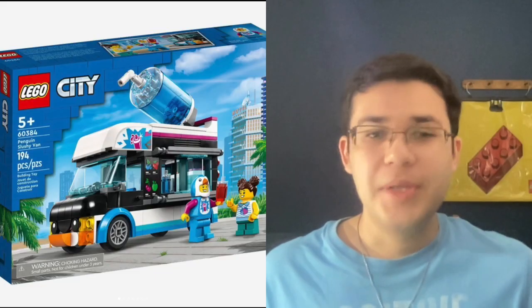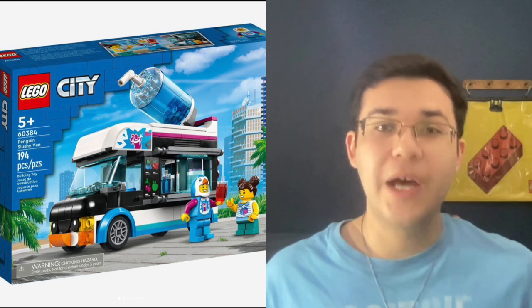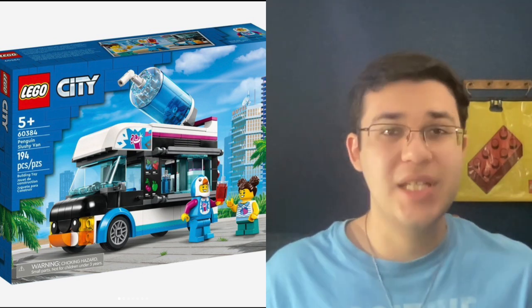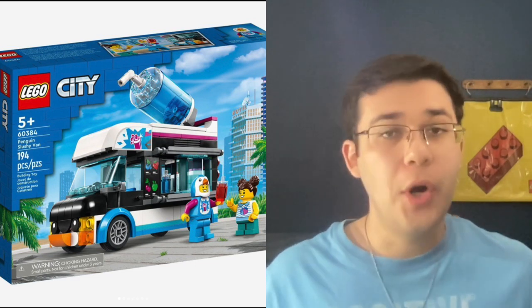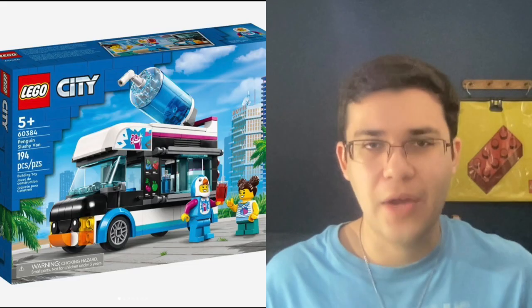I like how it's kind of playful with that penguin at the front of the van, but then you have the usual stuff you need in a food truck. You have the sliding door on the side, a couple stickers to show what's on the menu. You get a total of 2 minifigures, both with unique prints. That little girl has a unique print, and the guy with the cool penguin helmet that I already mentioned does have some unique prints. This is a must-have for my LEGO collection.